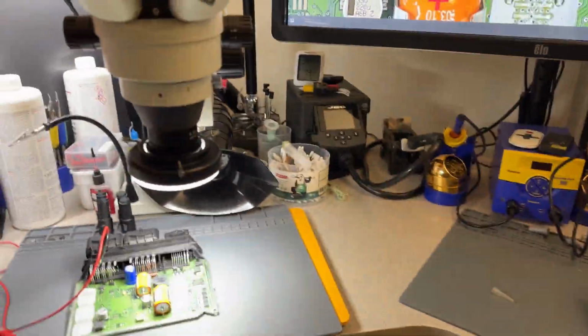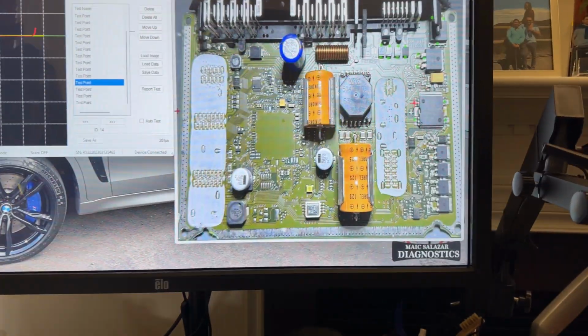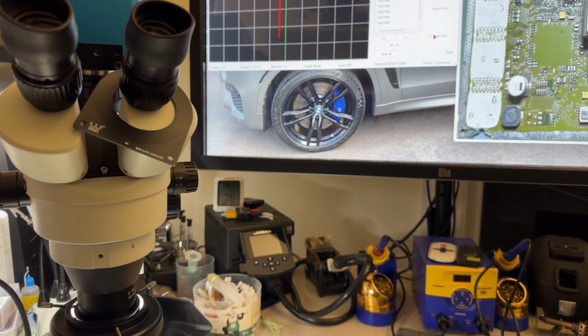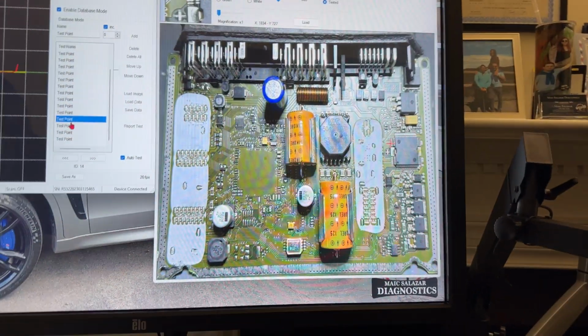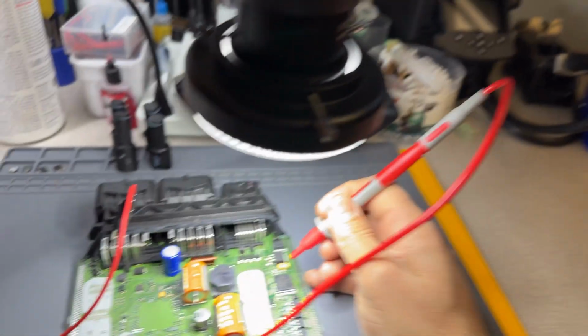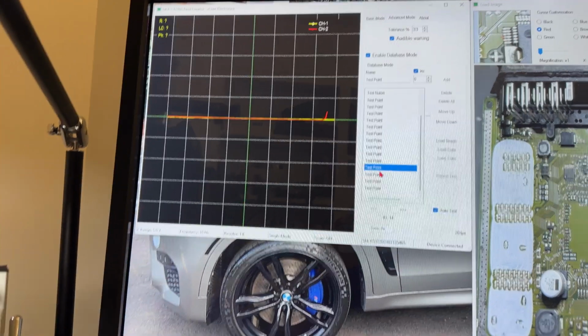All right, so we're going to go now to the curve tracer. I did already do the test. As you see here, we have some green dots and some red dots. So I'm going to restart the test in auto test. I want to start right there. Right now there are no dots, as you see. All I'm going to do is touch right there to see the signal, and we should look for that signal, and it's not there.